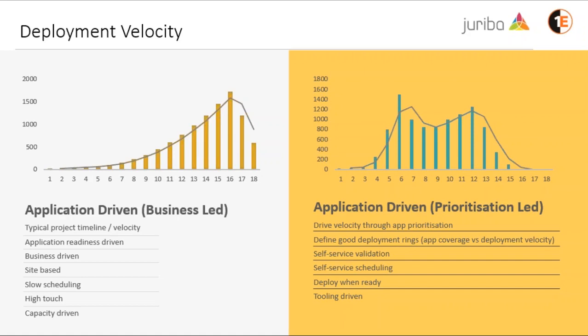You can layer on further accelerators like self-service validation and scheduling, and the ability to deploy as soon as the asset is ready, irrespective of what ring it's in. But maybe even in that situation, we could look at break-fix scenarios and other scenarios to help drive velocity into that upgrade process. And of course, you can't do this without the right tooling. If you think that spreadsheets are going to cut it with this level of complexity, then you really have to put some significant effort in now to make those work in a repeatable fashion across multiple simultaneous processes or projects.